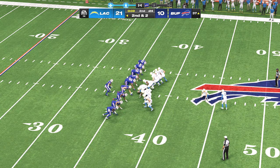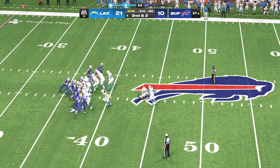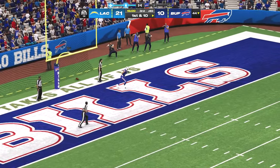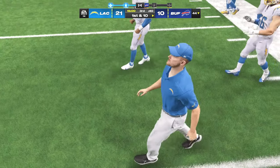So 3 seconds here remain in the half. On is the field goal unit to see about getting 3 points. That's leaking to the right, and he missed it by a foot or two. It's no good. So we have reached halftime here in an 11-point contest.